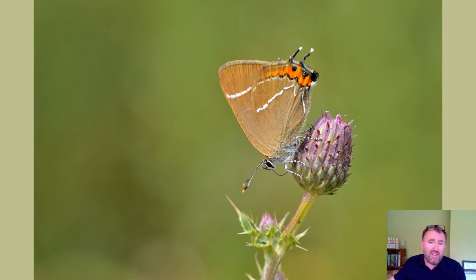Oh, now Bob's got a lovely photograph here. He's been very lucky because a white letter hair streak has come down and landed on some flowers to get some nectar, which means we can see some of those ID features I was talking about. There's brown wings on the underside, the orange band on the end of the hind wings, and the upside down W. It looks more like an M in this picture, but it's an upside down W here, which is the white letter of the white letter hair streak.